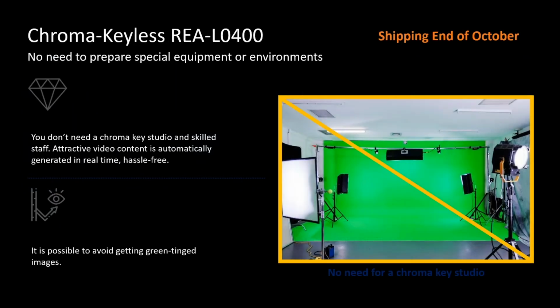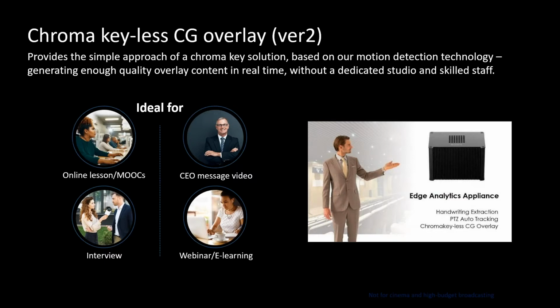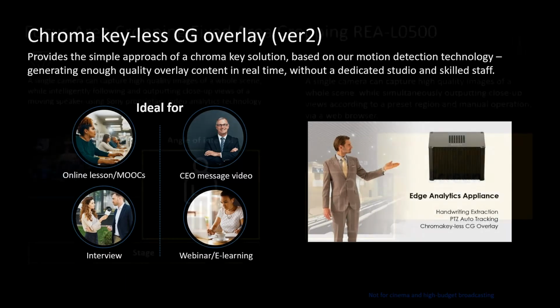Chroma keyless CG overlay. Again, this allows for, let's say, a meteorologist to use a digital background without the need of a green screen or any special lighting. What's great about this application is that it doesn't only apply to the broadcast industry, it can also be used for CEO messaging, webinars, live interviews, and online lessons.